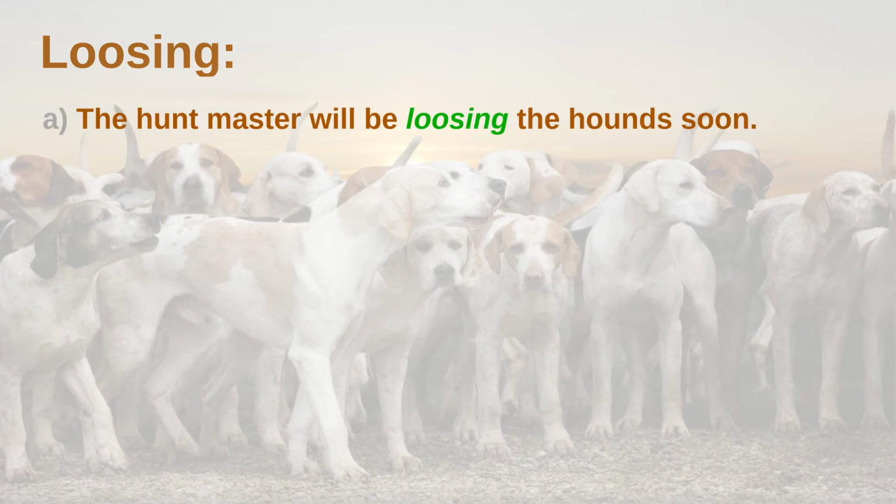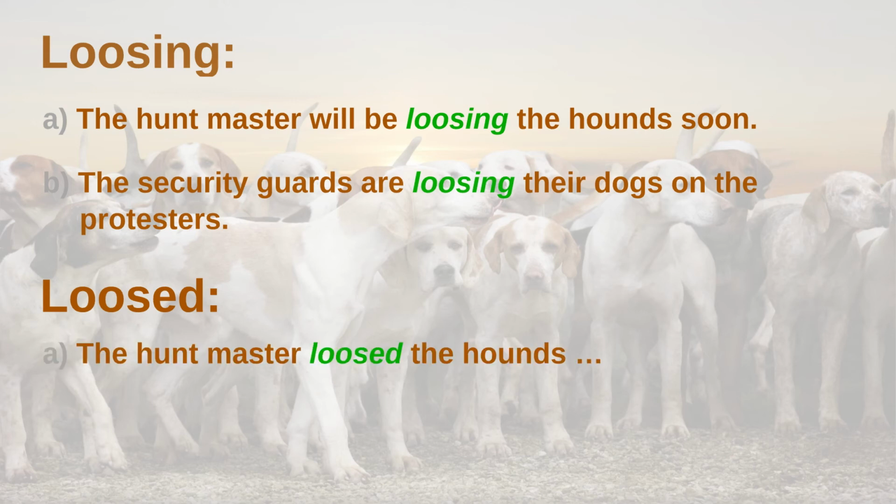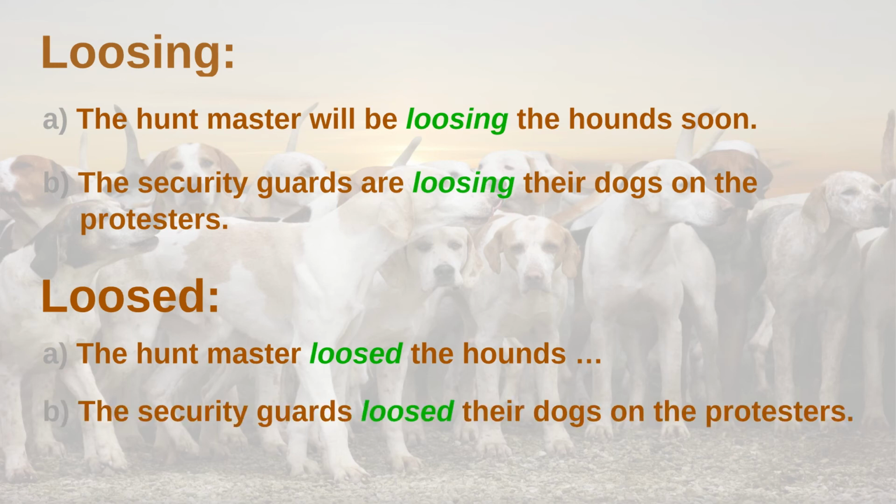The huntmaster will be loosing the hounds soon. The security guards are loosing their dogs on the protesters. If you wanted to refer to the same events in the past tense, then you could equally say, the huntmaster loosed the hounds, and the security guards loosed their dogs on the protesters.